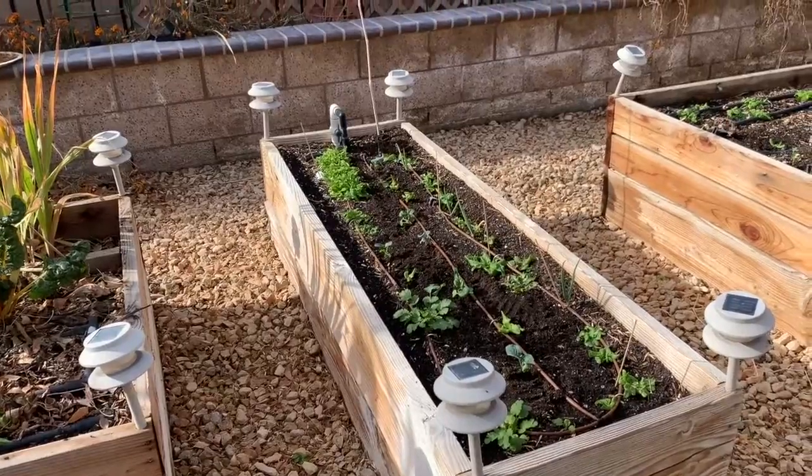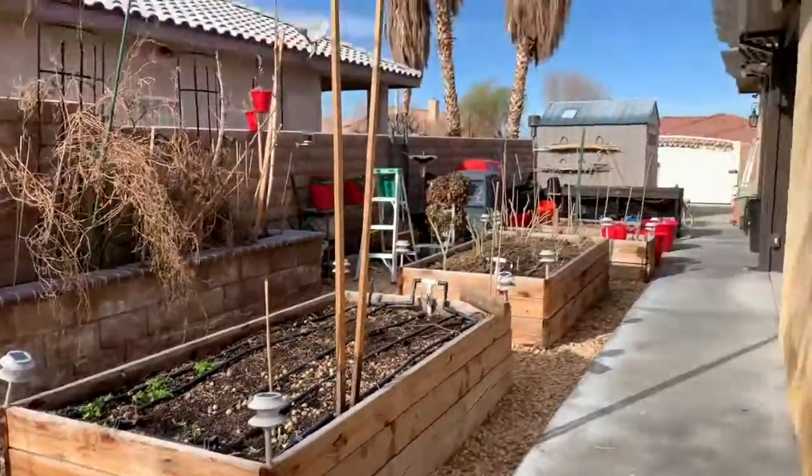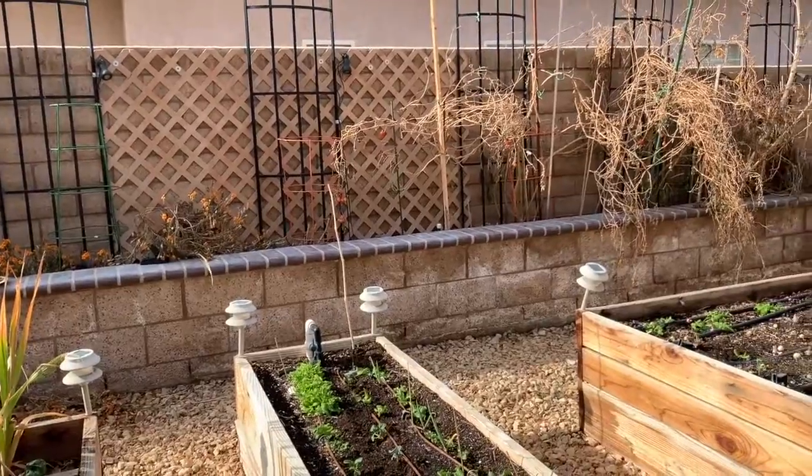And so I kind of want to capture it on video so that I know what I've got. I think I've already forgotten some of them. This bed, and the higher raised bed, the charcoal bed back there, are probably the ones that I concentrated on planting the most.